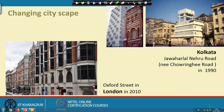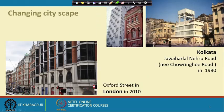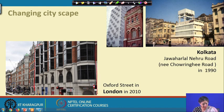Again London and Kolkata, the changing cityscape. As I told you, in London a new structure has come up there. You can make out that it is a new structure, but it is not a copy or imitation of the old structure. There is some sort of harmony, some sort of dialogue and continuity between the old and the new.